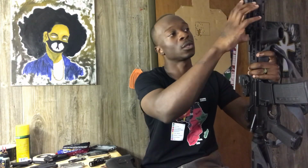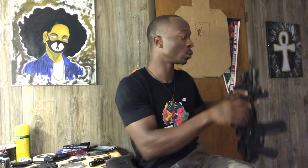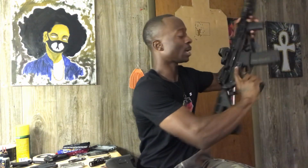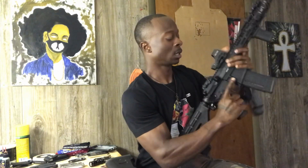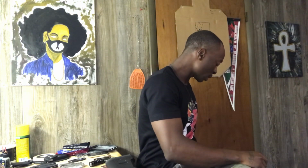So this is a smaller one. Like I said, this is the Rail Mount 1, and 350 lumens. It takes one CR123 battery, and it's also not loaded too. It's just a mag in there to make it look good. And it takes one CR123 battery, and it also takes one AA.